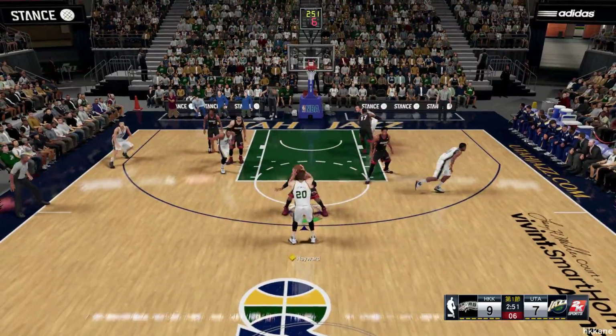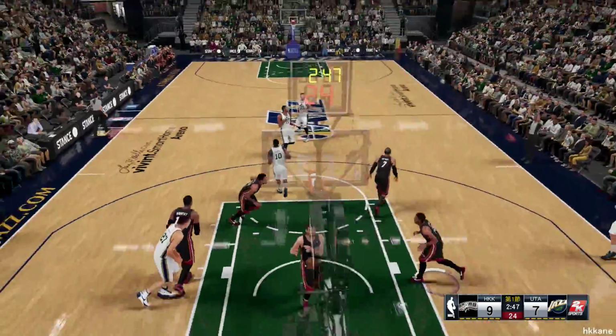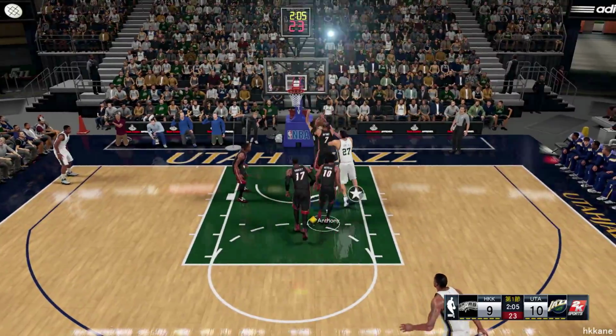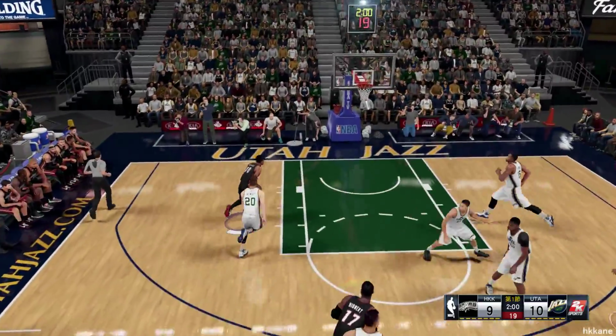Back to Hayward. 5 to shoot. Favors with a screen on Anthony. And the shot is good. Hayward's got himself on the board with 3 there. Rebound by Anthony. The defense there got away with a major lapse.